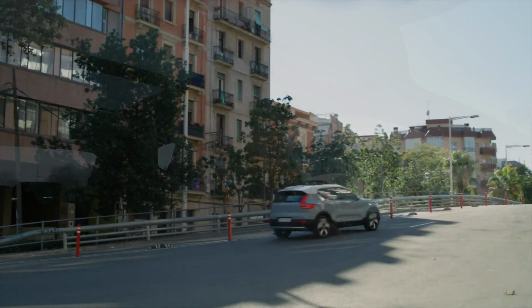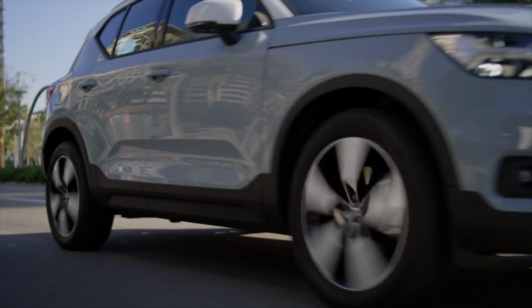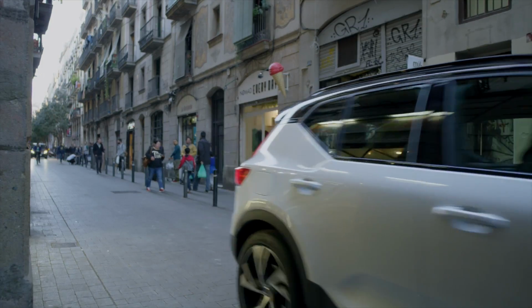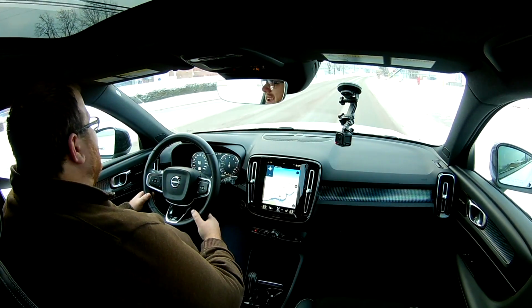There's no doubt about it. At $52,000 Canadian, this is a little bit pricier than the other competition out there. So yeah, you're paying more than if you were to get the BMW X1 or the Mercedes GLA. But I gotta say, there's something about it, just the way that this car rides, sits, and handles, it just feels a little bit better.